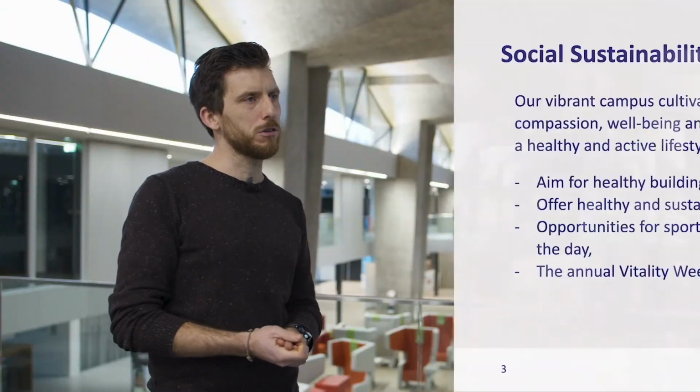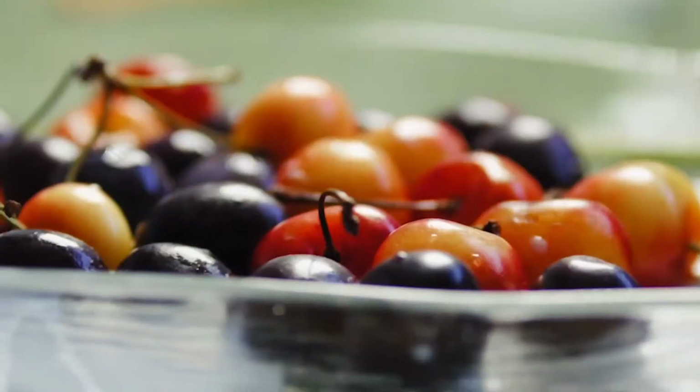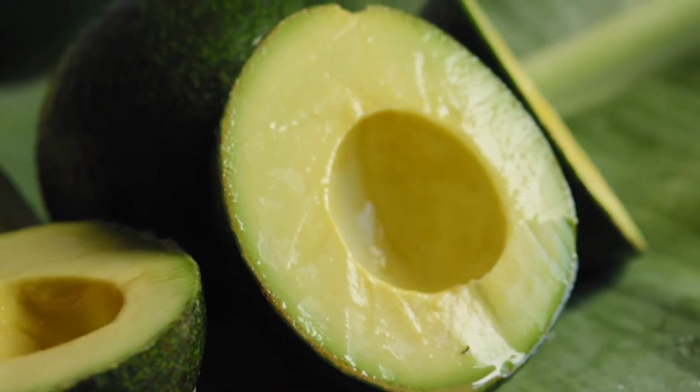The first thing we work on is social sustainability and vitality. What we try to do is to have a vibrant campus and facilitate a healthy and an active lifestyle. Now, how do we do that? First of all, we try to have healthy buildings using non-toxic materials. We try to have our staircases in the middle of the building, so we nudge people on exercising a little bit more during the day. We try to offer healthy and sustainable food, at least as a choice in every canteen we have. And we try to offer opportunities for sports with the sports center and offer opportunities to exercise more during the day, like the staircases in the middle of the buildings, for example.